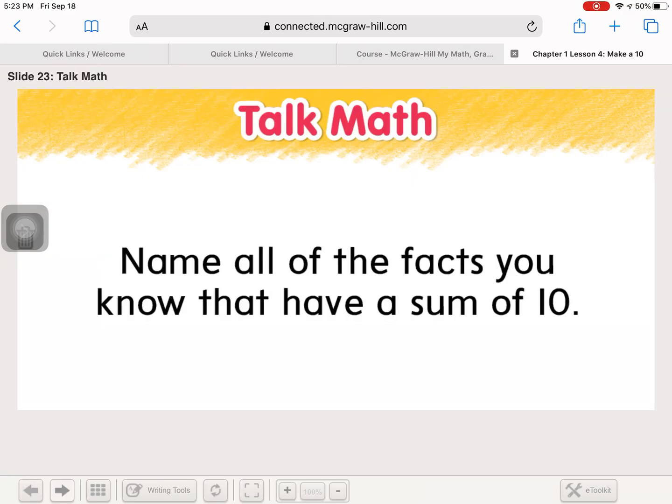All right, so a little bit of math talk here. It says name all of the facts you know that have a sum of 10. So again, I'd like you to pause, and I want you to write down all the facts you know that have a sum of 10.